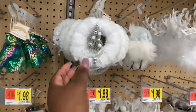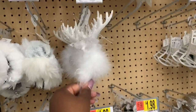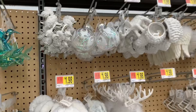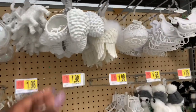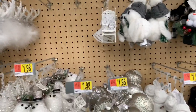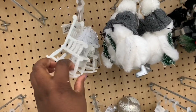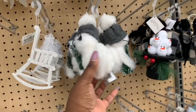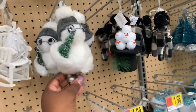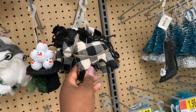Oh, this is cute. With the little tree inside, like a little wreath, a fur wreath, the reindeer. Look at the poodle. What's this one? This one's cute. Aw, a little rocking chair holding the little trees. That's pretty. Has on glasses carrying a tree. The hat has all the snowman balls inside.